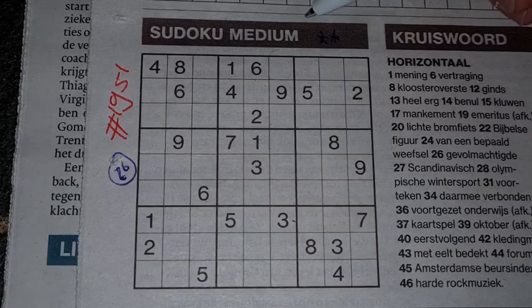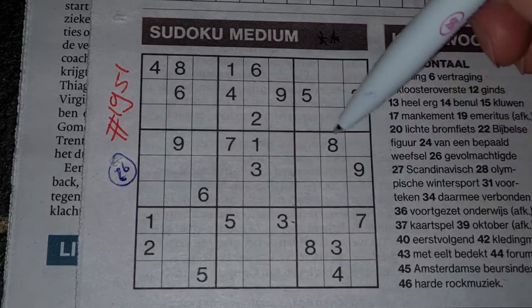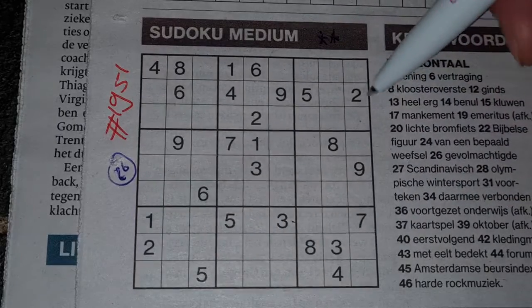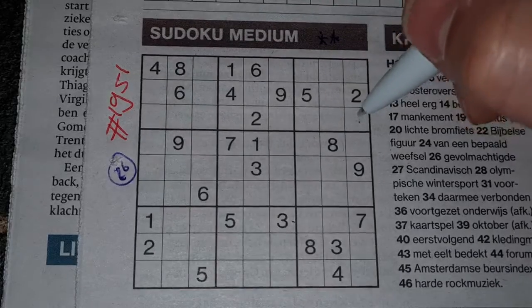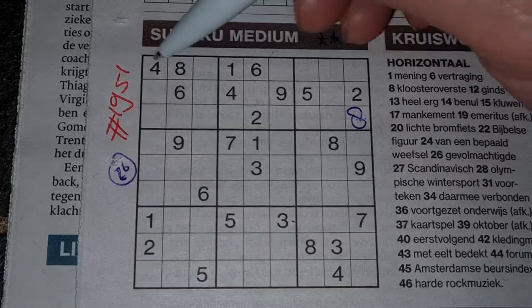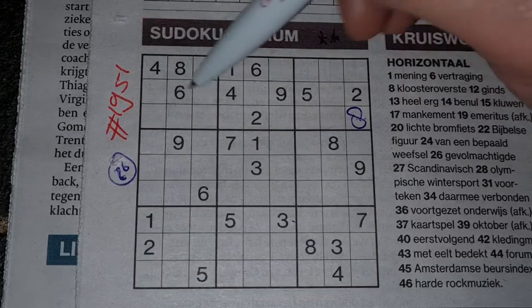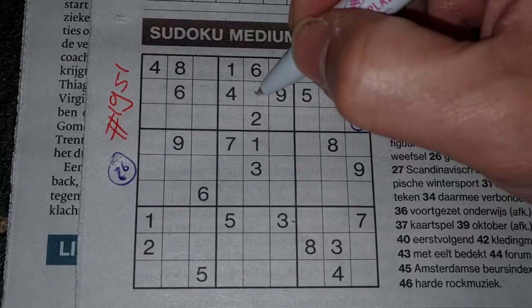Let me see. We have an 8 in this column, an 8 in the column next. So in the last column, the only 2 places for the 8 should be here or there. We see there an 8, no 8 there, 8 should be there. 8 in this row, the third row, 8 in the first row. So in the row between, the second row, the only place for an 8 should be there.